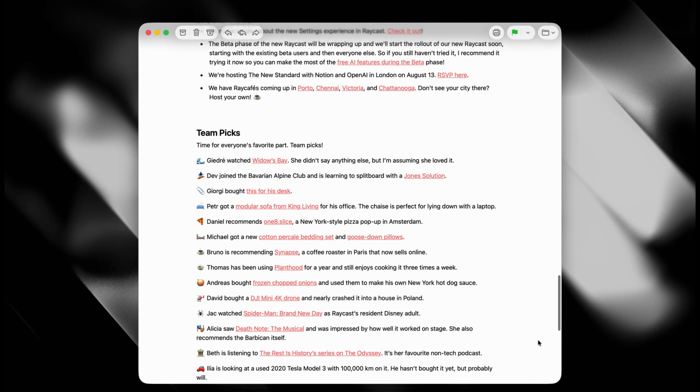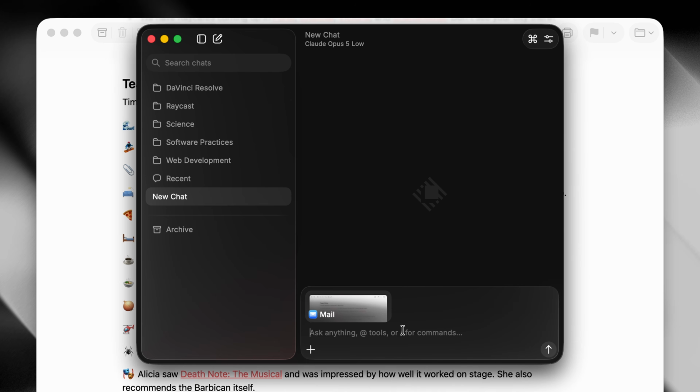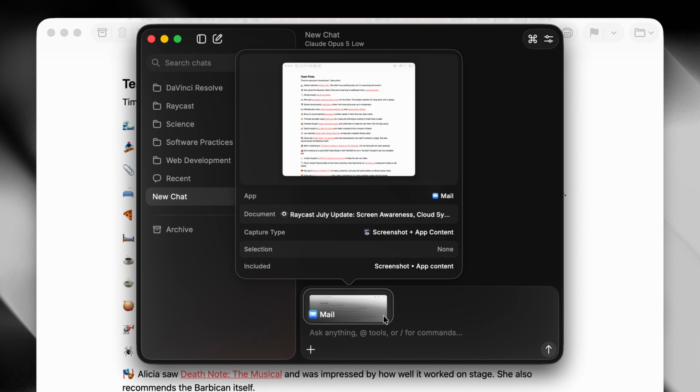And one more thing, we've also just released Screen Awareness, which lets you very easily take a snapshot of your window and send all of that information directly to Raycast AI as context. We made a dedicated video about this one, so make sure to check it out.